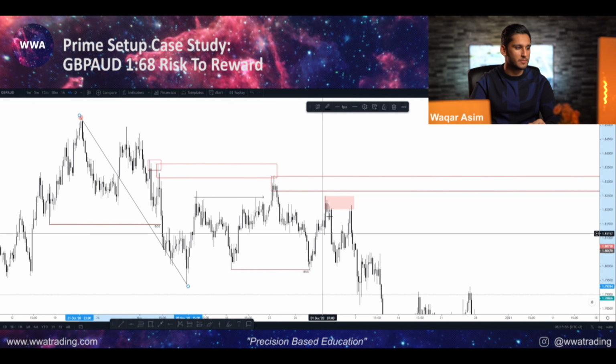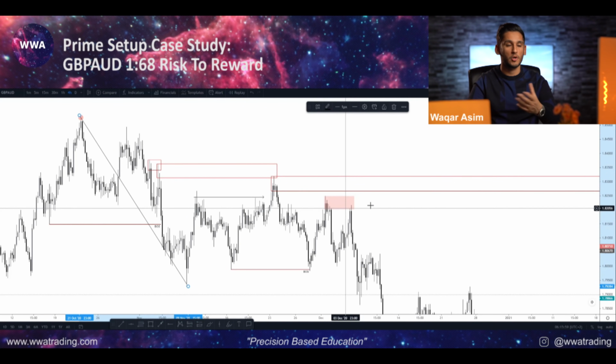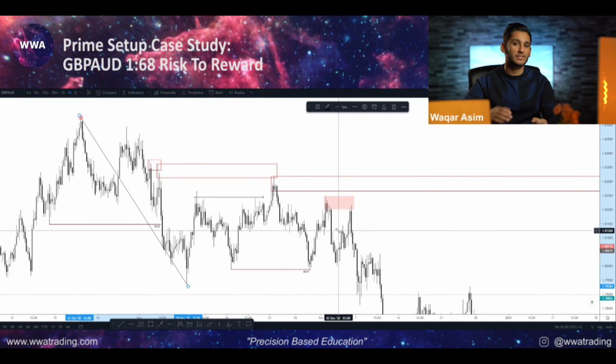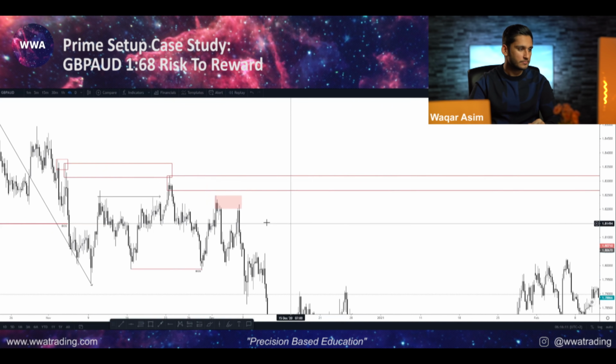That FU candle led to my BOS, and then internal IFC mitigation, so therefore order flow internally once again. So we know that this is clearly a bearish zone. There's clearly bearish price action and bearish intent within there, and we know that somewhere within there I'm going to be looking to sell once again if price arrives here again.